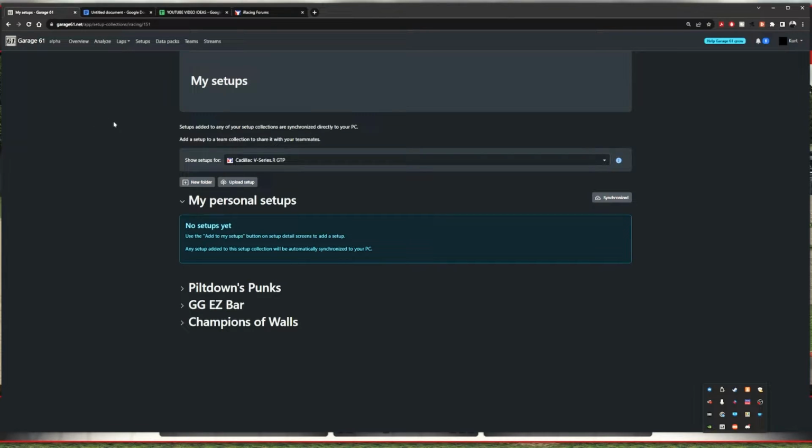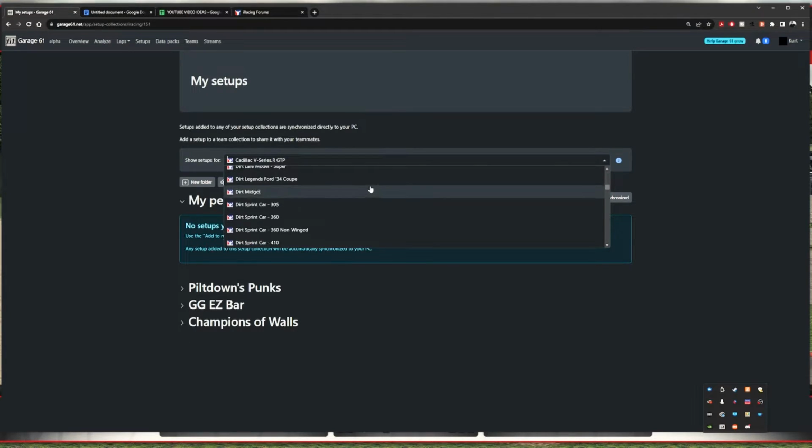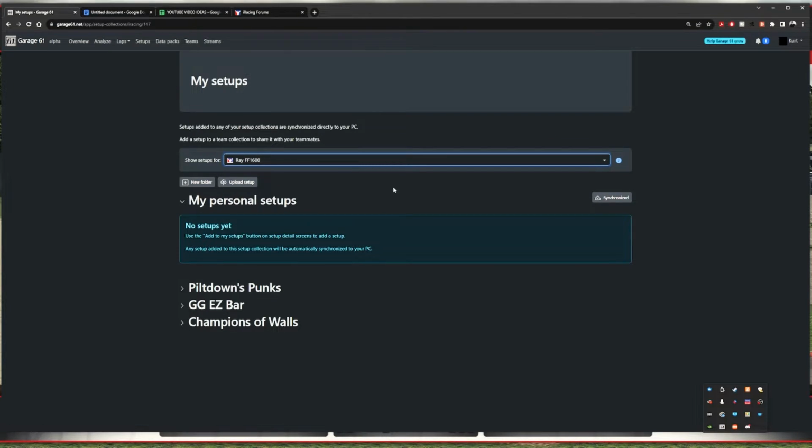If we head to Garage 61, I've clicked on the setups tab up the top, and it's showing me all the setups for the Cadillac GTP. So let's go down to the Formula Ford. I think it's called the Ray. Formula Ford, there we go, Ray FF 1600. Now you can see none of my teams have any setups for this yet.